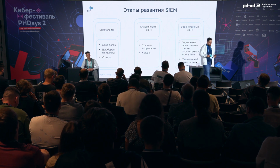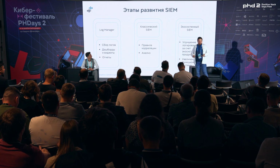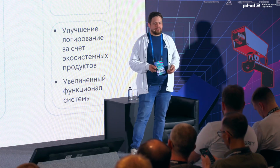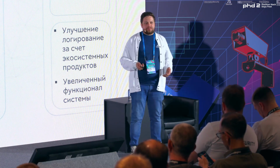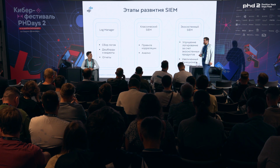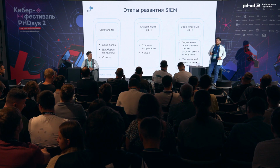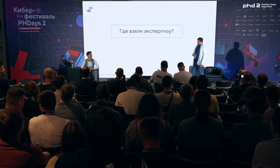First, there were products in the class of Log Manager. They allowed you to collect events, accumulate them in one database, and then you could search through them. You can even have board widget reports, and then classical SIEMs with basic functionalities. You had correlation rules and the capability to do analysis. And now we are at the next stage, where there are ecosystem SIEMs, and a good example of this is UserGate SIEM, where you have improved functionality of interacting with the products of the system, better logging, better and more information. And at the same time, you need to remember that the key when you choose a SIEM system is the expertise from the vendor.